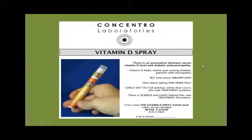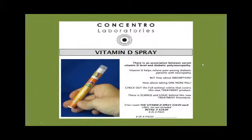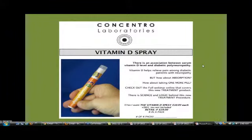Yeah, you mentioned the dosage, I think you said like 4 to 8 sprays. Easy. That's what we use, 8 sprays. It's easily absorbable, and it goes right to their mucosa, and I think that gives you about 5,000 IUs of vitamin D3.